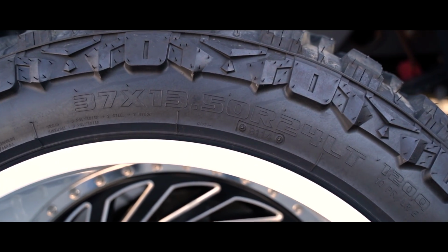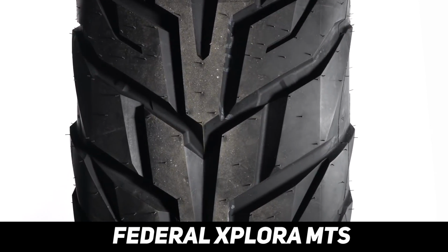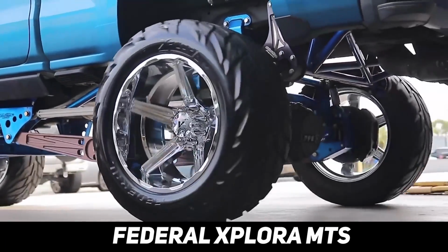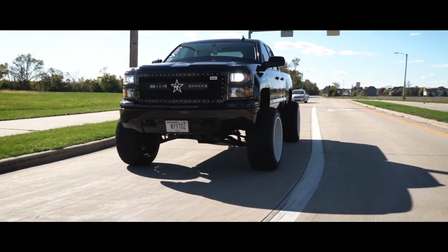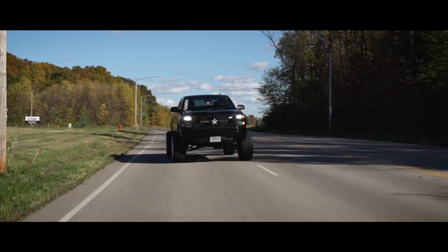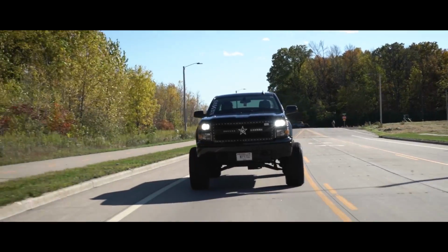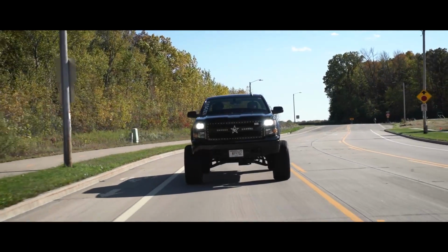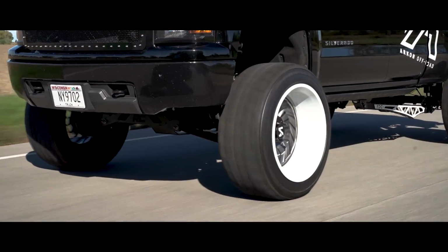Now this, obviously, the Xplora MT was designed around the Federal Xplora MTS, which is their big V tread pattern, more of a show tire, versus the MT here was made to be a little bit more of a dual function tire. So as Federal says, and I'm actually gonna pick my phone up and read this verbatim for you, this is right off the Federal website. They say that the Xplora MTS dominates all terrains, pushing you through gravel trails and muddy bogs with a ferocious look, exceptional traction, safety, and tranquility. So it's really designed to be a good all-around tire, and you'll see that time and time again.